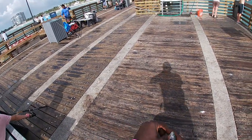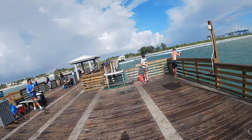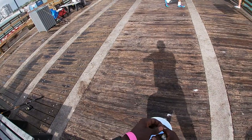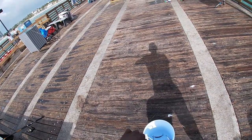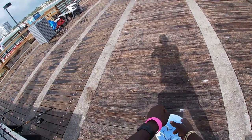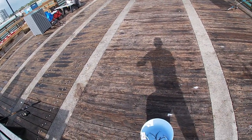Stick that leg out. That's a Spanish right there. Bigger than the other ones, still not big enough. Yeah, I don't got time to keep live baits. Every time I keep live baits, I don't even use them. Maybe two or three out of the whole day. For that, I'll just catch them on the spot.